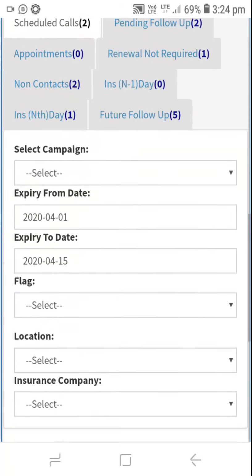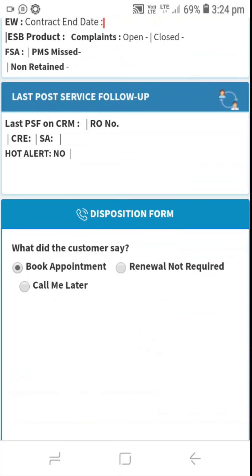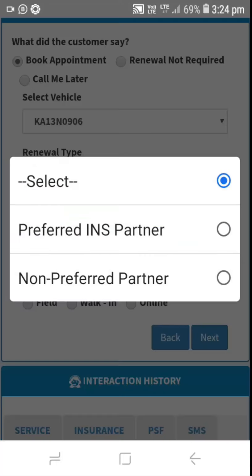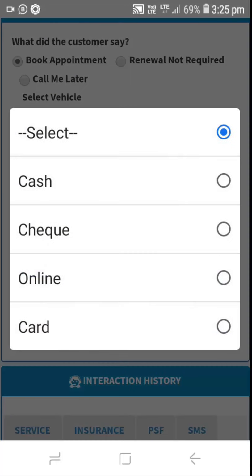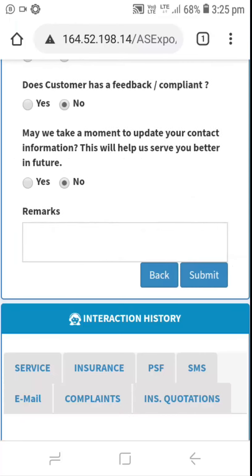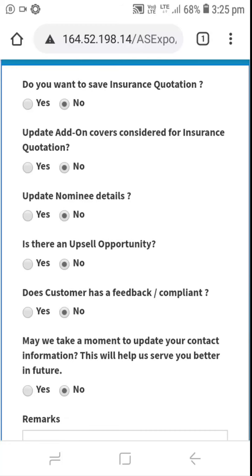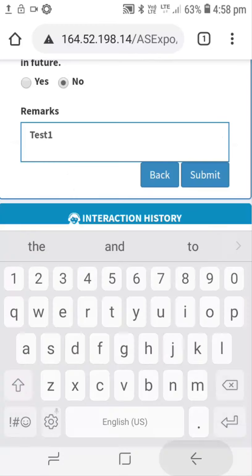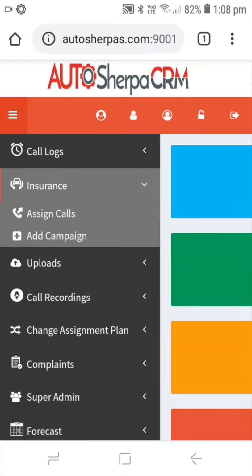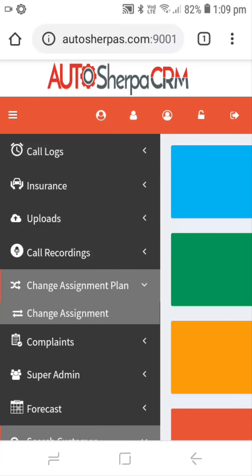Now I'll access another vehicle, book an online appointment for payment collection. I must select the right options for renewal type, insurance company, payment mode, appointment date, and time. Next, I get these options to save insurance quotation, select add-on cover, update nominee details, add remarks, and submit for appointment confirmation. There are many more useful workflows for the success of motor insurance renewal team.